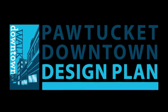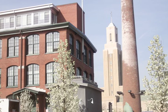The Pawtucket Downtown Design Plan is really focused on helping develop public space, traffic planning, and land use and zoning regulations. With the zoning changes, we're doing some basic housekeeping that will simply allow us to incentivize the kind of development that we want. We certainly want to have mixed use by right.